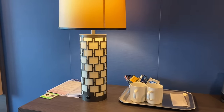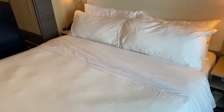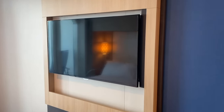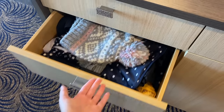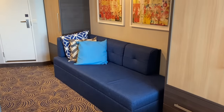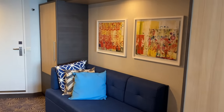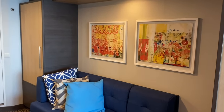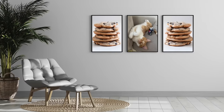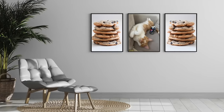I really like the design of this cabin, but of course design is very subjective. I like the way that the TV kind of fit into the wall, all of the drawers were soft close, and it just felt nicely finished. Not sure that I particularly like this art, I don't really understand art too much, but that of course is just my taste. I would have been happy with just pictures of chocolate chip cookies, maybe ginger cats, that would have suited me fine.